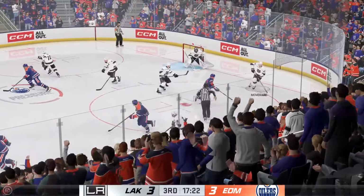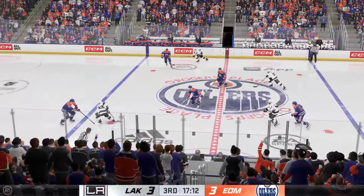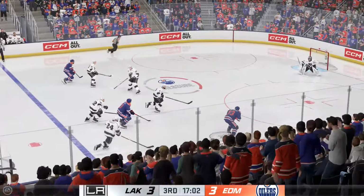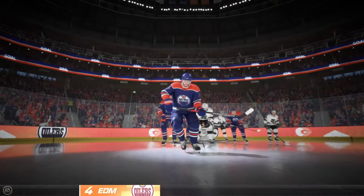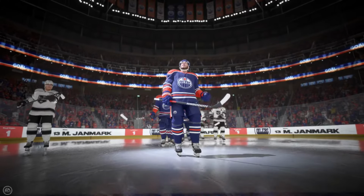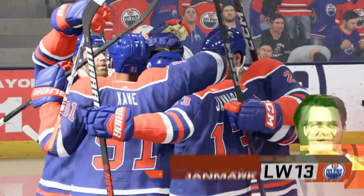The Kings win the draw. Takes the feed. Moves the puck over to Fiala. The Oilers get a hold of it. Takes the pass. Scores! There it is! The go-ahead goal! And how good does that feel? You can see the selling. The energy is certainly there. And now it's about dictating the pace going forward.